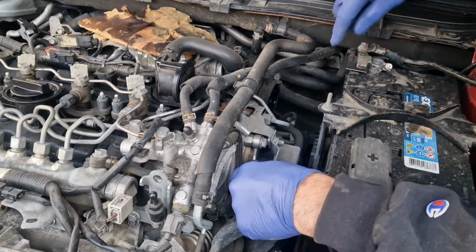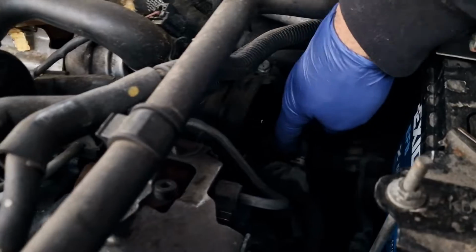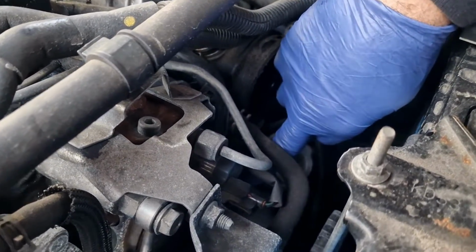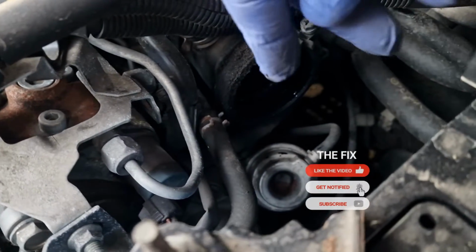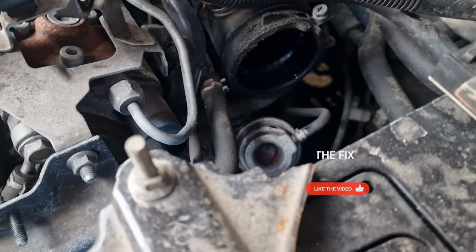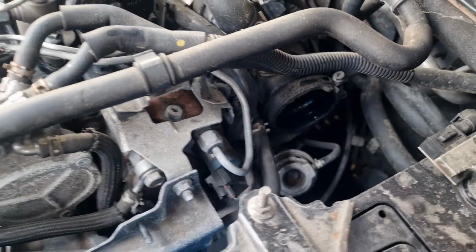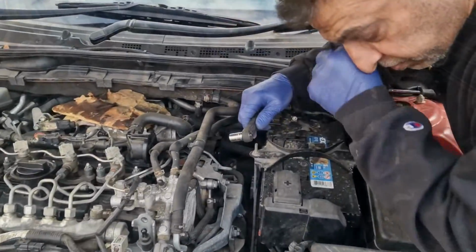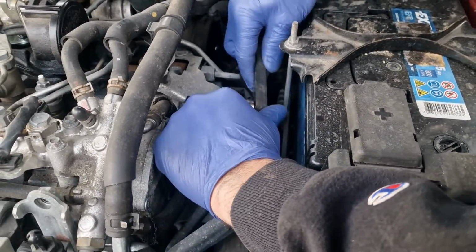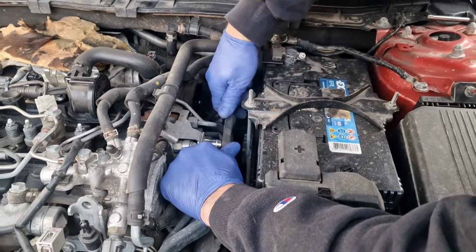I think, yes, if you look down here, that's the actuator, that's the vacuum pipe on it, and I think the flap is actually in there, in that bit down there. So let me try and take that off now. I'm going to start off by taking off this bracket because that's in the way. Got 13mm bolt nuts on here.